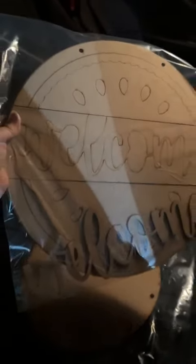All right, let me go show you. Oh gosh, it's in my car. It's gonna be dark out there. Turn the light on. There we go. So, I brought these home. Here it is. This is a watermelon slice. I'll just take it inside.